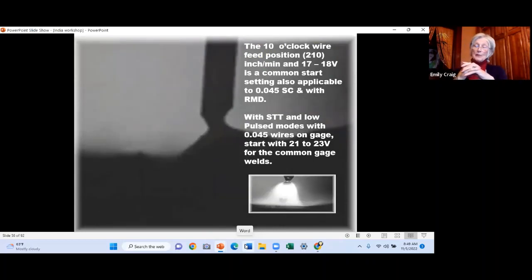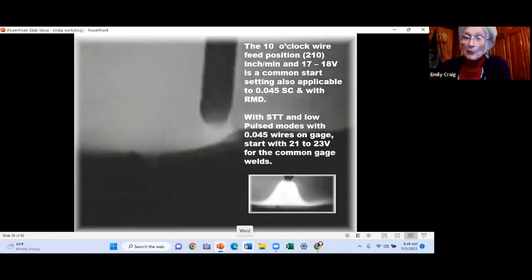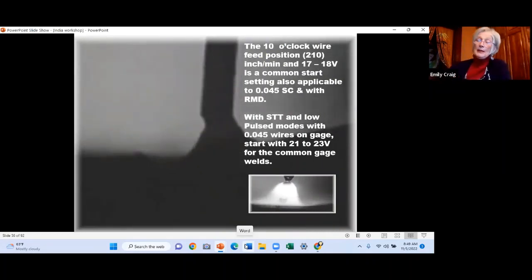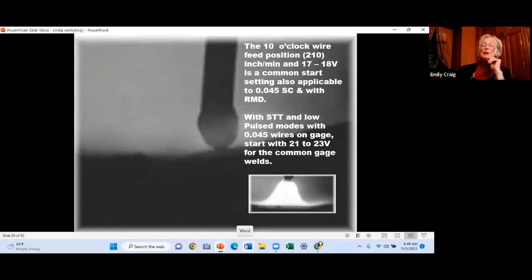If you're using RMD from Miller, you'd use the same settings. Start up with the same settings. If you're using STT from Lincoln, Lincoln calls it short circuit, but if you look through your welding shield you'll see pulsed, it's low pulse mode. And as it's a low pulse mode, you'll also be putting in peak and background current. But at the end of the day, yeah, you'll be around that 10 o'clock, 9 to 10 o'clock settings with those wires.